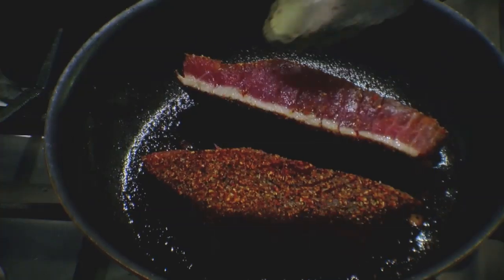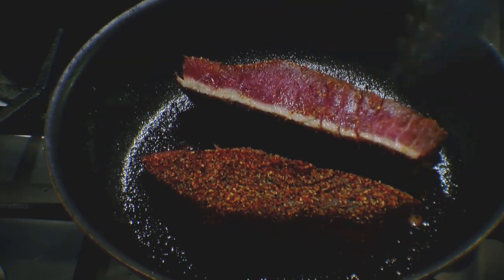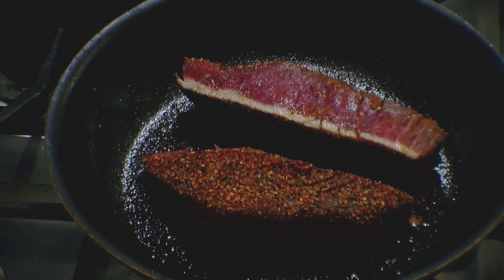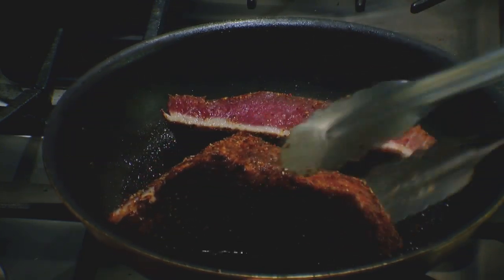And how long again? A couple minutes each side? About 2 minutes each side, yes. Yeah, you can see that's seared right along the edge on the bottom there. And when it's all done, it's gonna be seared. You'll have just the pink in the middle. So that's good sear. And that's gonna also hold the steak together.